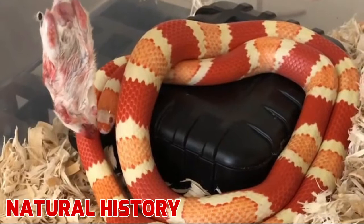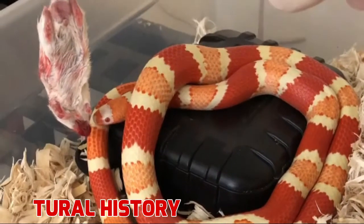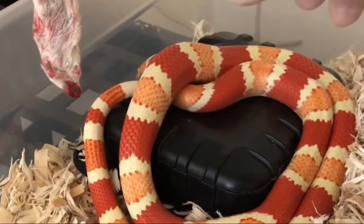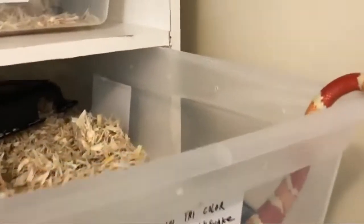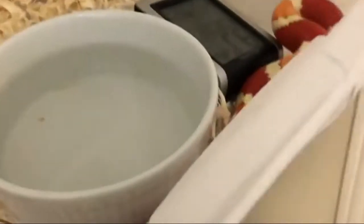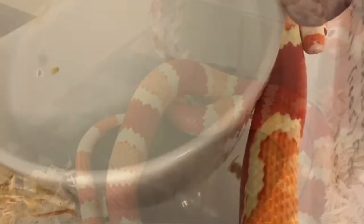Natural history. The Honduran milksnake, L.T. hondurensis, is known to occur in forest floor and grassland habitat throughout subtropical lowland areas of Honduras, Nicaragua and extreme northern Costa Rica. One of several very similar milksnake subspecies found throughout Central America and northwestern South America. It is a large and powerful constrictor. While adults average 4 to 5 feet in length, specimens up to 7 feet in length are known.